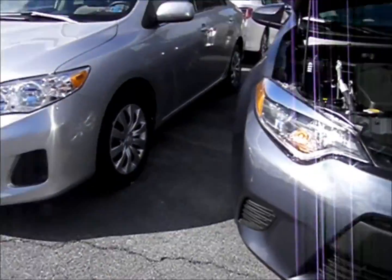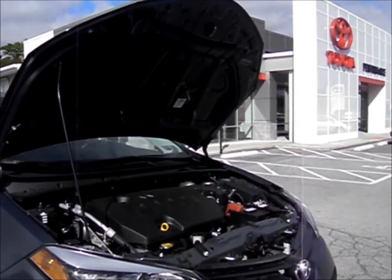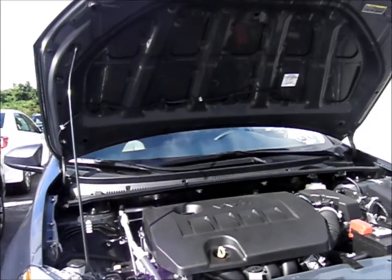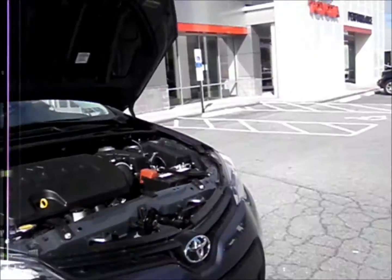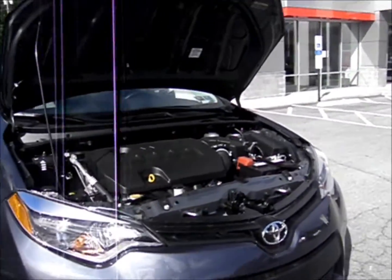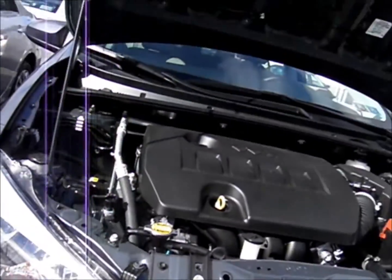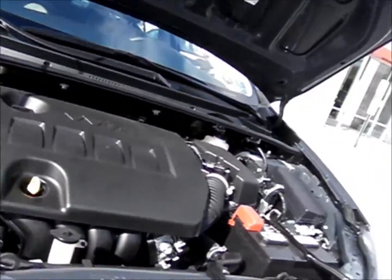artificial ratios. The gas mileage on the L and the S trims is 29 city, 37 highway. LE is 29 city, 38 highway. LE Eco with the 17-inch wheels is 30 city, 40 highway. With the 16-inch wheels, it's 30 city, 42 on the highway. All engines other than the LE Eco make 132 horsepower and 128 pound-feet of torque. The LE Eco makes 140 horsepower, which is more. However, the torque number is less, 126 pound-feet of torque.